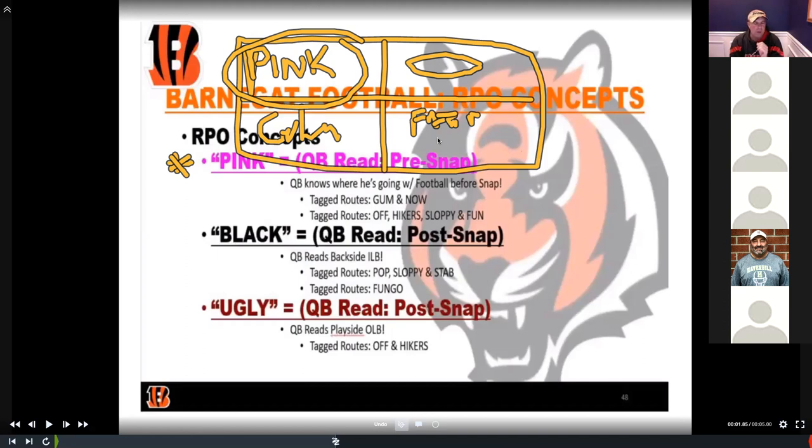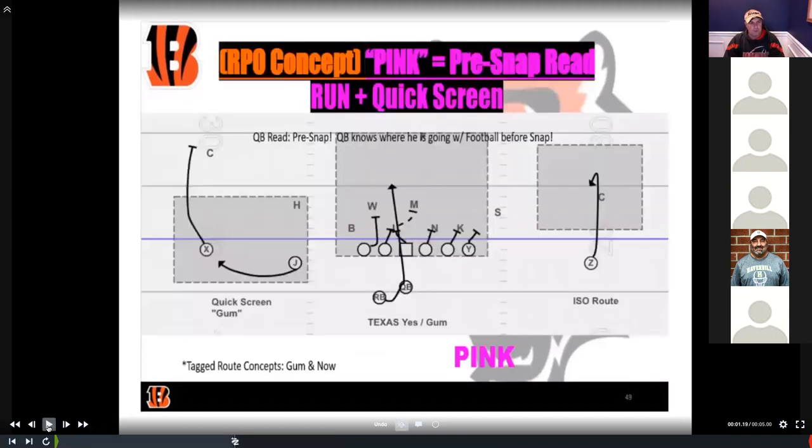Now, I could get away with my pink wristband because it's Breast Cancer Awareness Month in October. So people think I'm just being very good with that, and I am. But I also use that as an indicator for the eyes of the quarterback. And that's all it is. The pink, the black, and the ugly is the eyes of the quarterback. And that's it. It doesn't mean anything for receivers, doesn't mean anything for linemen, doesn't mean anything for the running backs.